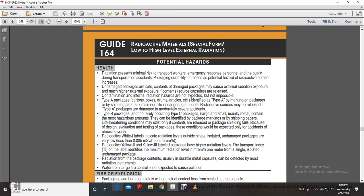Type A packages are identified by Type A marking on the packages and shipping papers, and contain non-life-endangering amounts. Radioactive source may be released if the Type A package is damaged in a moderately severe accident. Type B packages are rarely occurring. Type C packages contain the most hazardous amounts and are identified by packaging marking. Life-threatening conditions may exist only if the contents release or package shielding fails, because of the design, evaluation, and testing of the package. These conditions would be expected only with accidents of the utmost severity.